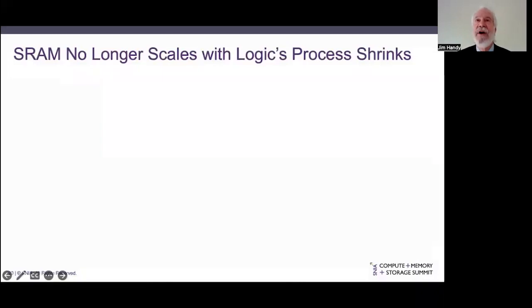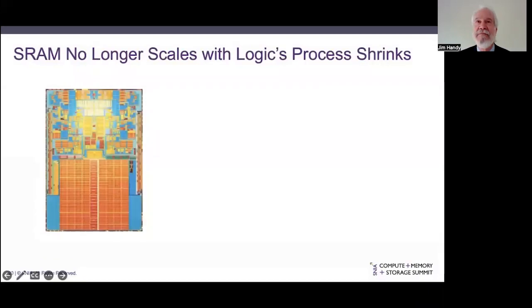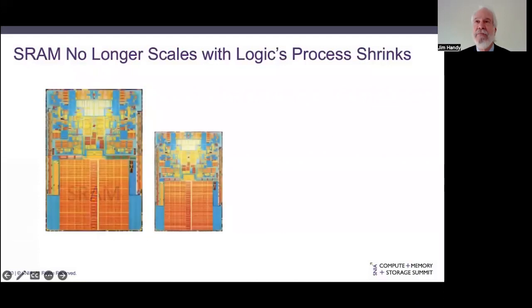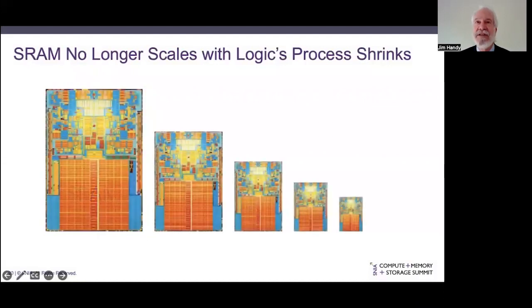SRAM doesn't scale with process anymore either. This slide illustrates that fact. Here again, we have an Intel processor with its logic and SRAM portions. Until recently, scaling the chip to smaller process nodes makes the die size scale with the process geometry. This is shown by the red line.